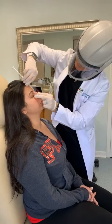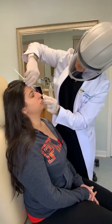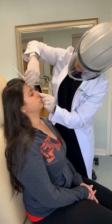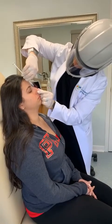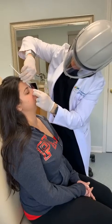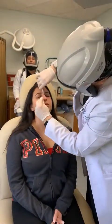How about here, any pinching? No. So now that I've injected some of the product, it's going to be very hard for her to feel what I'm doing. Now I can feel my cannula right near the tip. Little pressure pinch there. A little. I'm not in a hurry. If you need a break, you let me know. It's looking good.